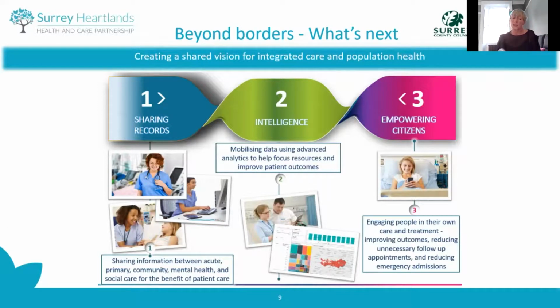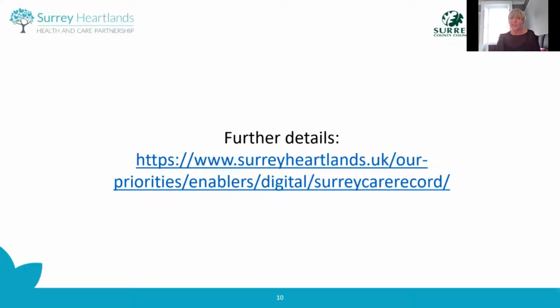So using the data that we've created, all of the work that we've put into bringing our data into one place, it's then depersonalizing that data and using that data in the next stage of our development to really support hyper-localized, so GP level, PCN level, ICP, ICS level, but then also on a wider regional footprint. So that's probably it for me. I've probably got about 15 minutes for questions.